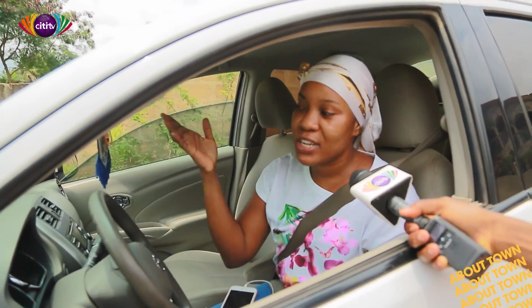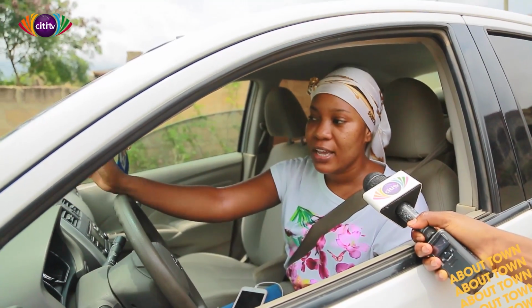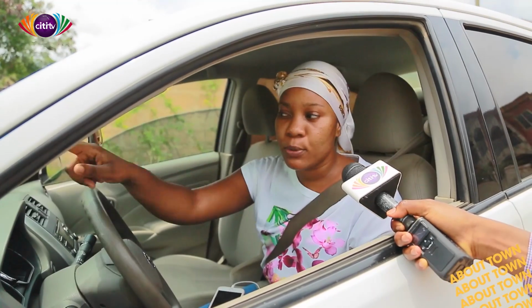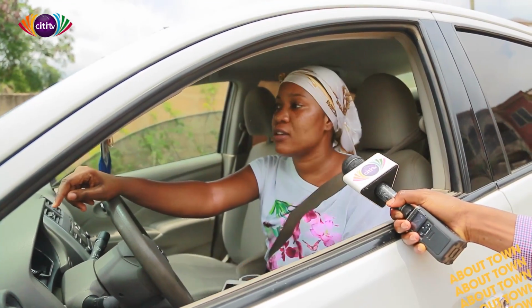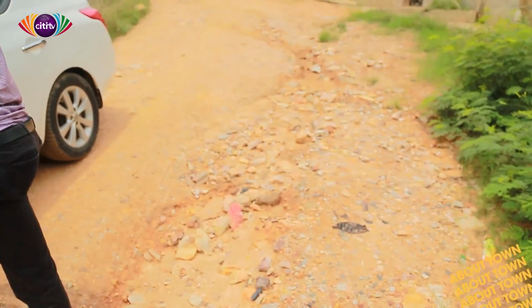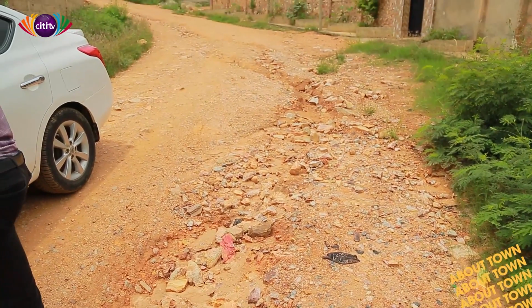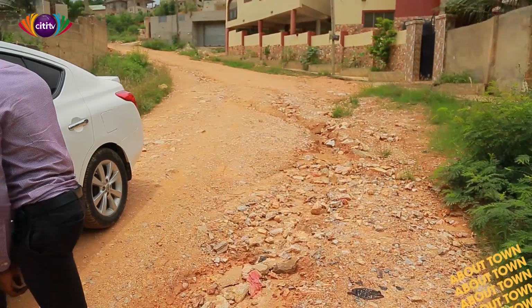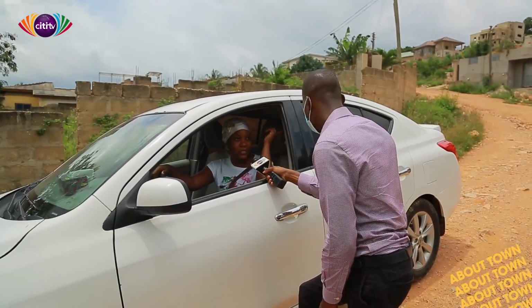So right now that it's raining, it's better, but it's to our disadvantage because it has caused a lot of land pollution. Erosion. I don't know if you can see it. I can see it clearly. Very bad. So that's what we are facing now. And we need the government to really come to help us here because, one, the road, and then two, the cliff. I think clearing and the building on top.